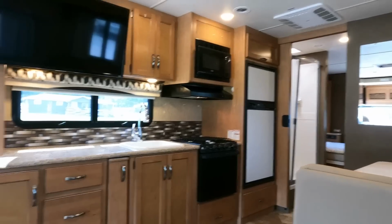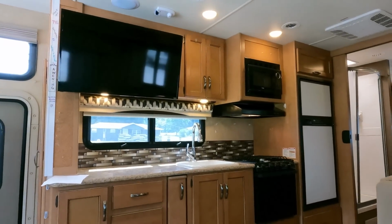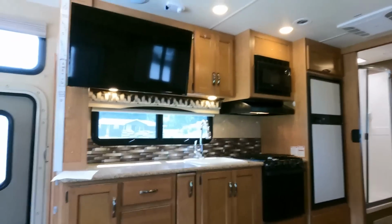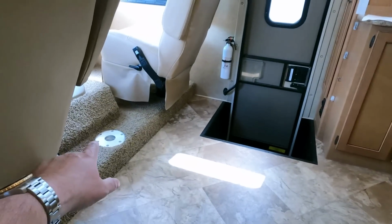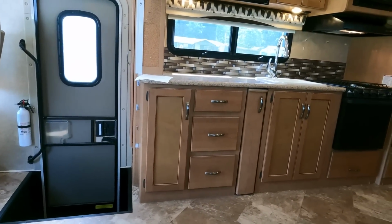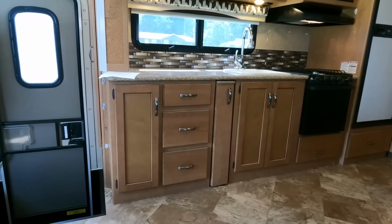13,500 BTU ducted roof air. You do have a fantastic vent fan right there in case you do boondock camp and you don't want to run your generator to circulate some air. Those are the boondockers' best friend. You do have a table that sits up right here in between the driver's and passenger seats, and both driver and passenger seats do swivel around for party seating.